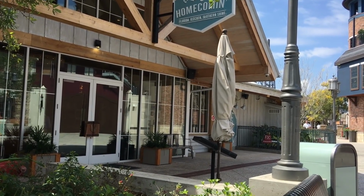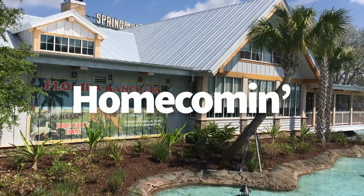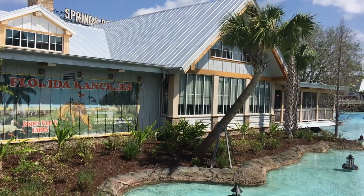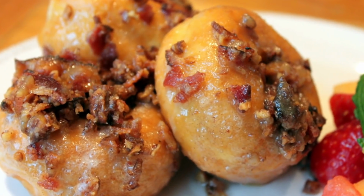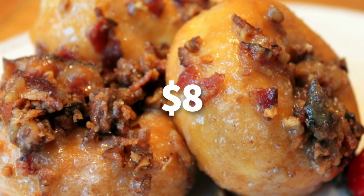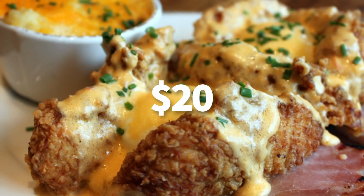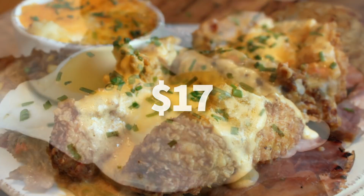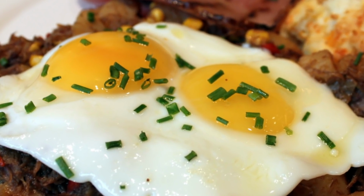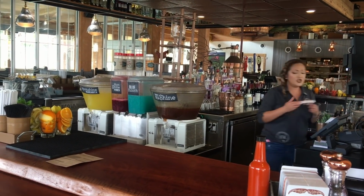Okay, over at Disney Springs, you've got Homecoming, which offers brunch every Saturday and Sunday from 9 a.m. to 1 p.m. And note that it sells out really, really fast, so you want to book that dining reservation way early. Now, for a more budget-friendly choice on this menu, you can get the house-made donuts for $8, but other great options include the Hush Puppy Benedict for $20, the French Toast for $17, and the Short Rib Hash for $22, all very, very good. And again, these are at a table service restaurant, so those are decent prices for a huge table service breakfast.